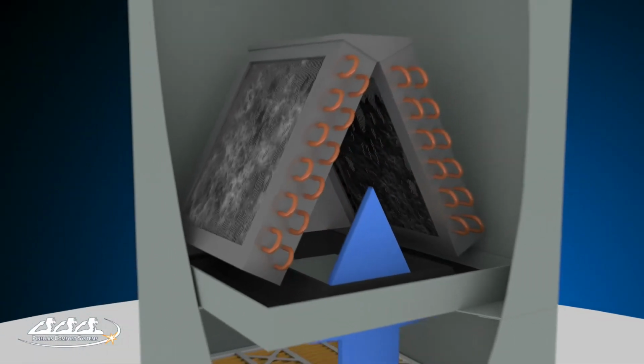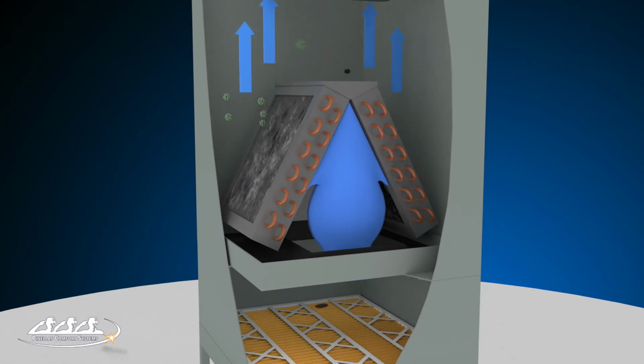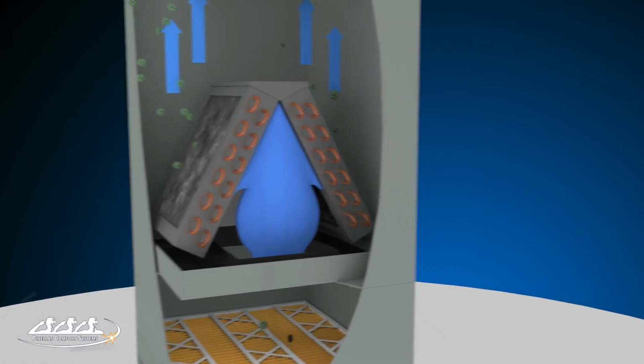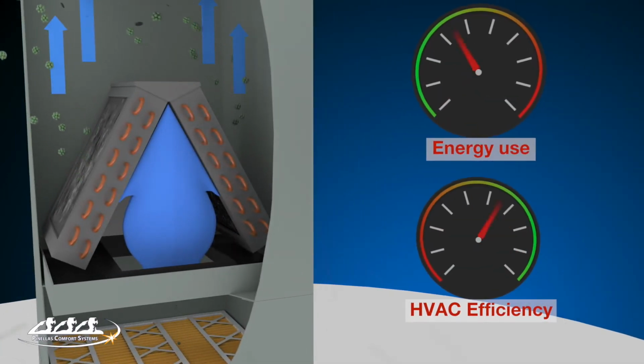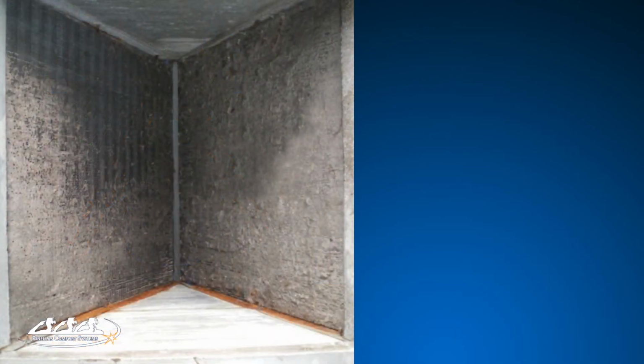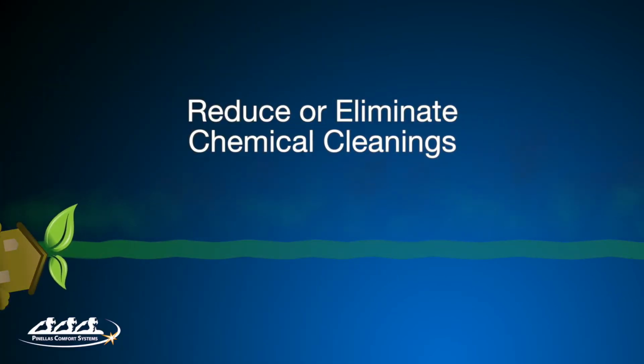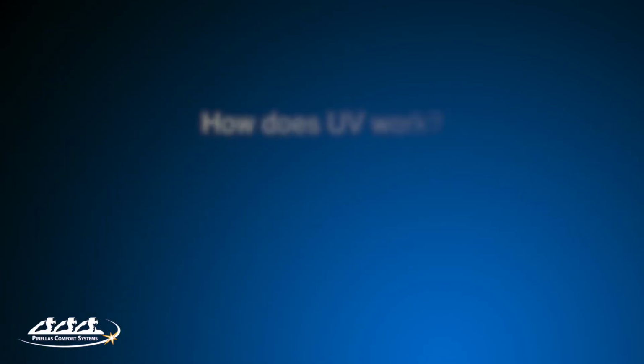A severely bioclogged coil can cause excessive air resistance, and the insulating characteristics of the biogrowth reduces the thermal efficiency of the system. The result is the air conditioner works harder, increasing energy use and accelerating wear and tear. Clogged coils and drain pans periodically require expensive chemical cleanings, which are not good for the environment.